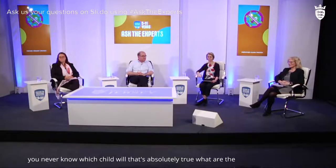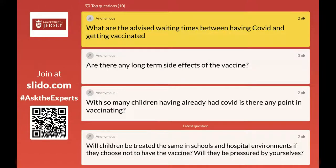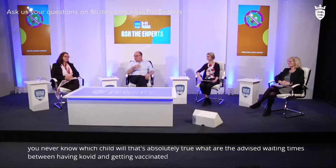What are the advised waiting times between having COVID and getting vaccinated? So for 5 to 11-year-olds, if you test positive for COVID and have a positive PCR result, then there's an interval of 12 weeks until you can have your next vaccination. Is that the same as adults? No, it's different for adults. Right. So that's for 5 to 11-year-olds.